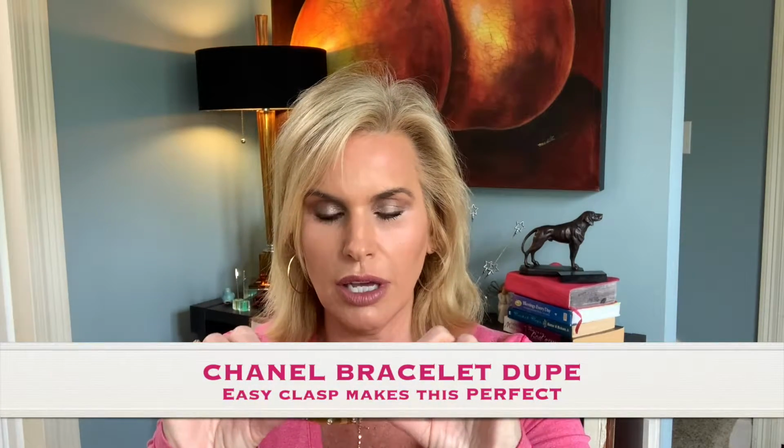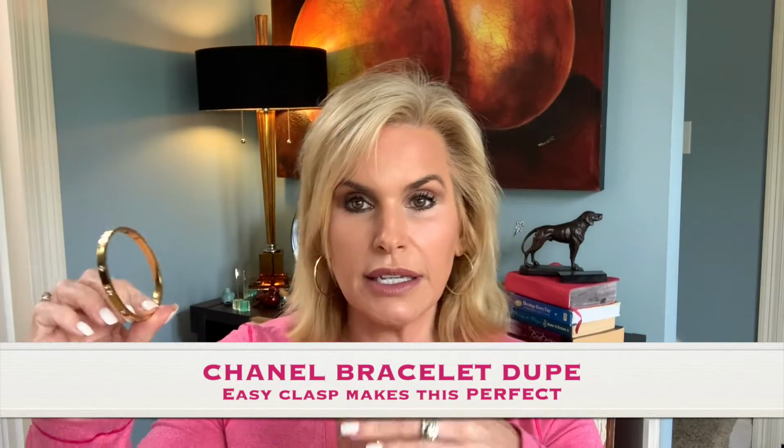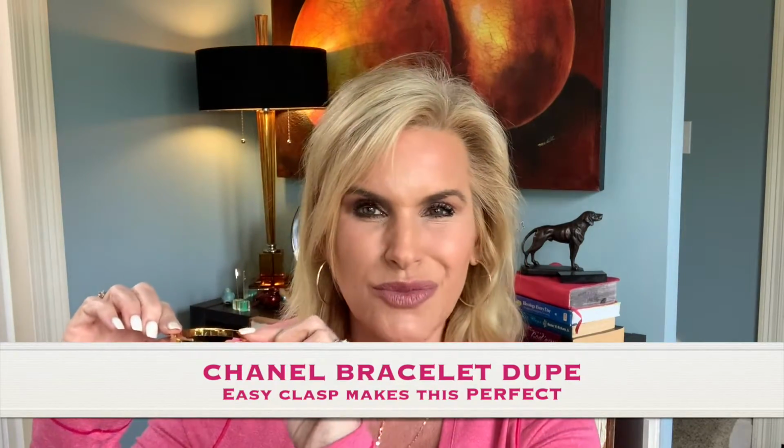Very pleased with it. This is a look-alike of the Chanel bracelet that everybody is loving. I want to say this was $14. It was crazy, and I thought that is really pretty. I loved the clasp on it. The clasp was really, really easy, and I love things that are easy to get off and on. So I loved that, and I'll link it below. Don't know if it'll still be available or not. It's a dupe for the Chanel bracelet, but for $14, you can't beat that. So I did love that.